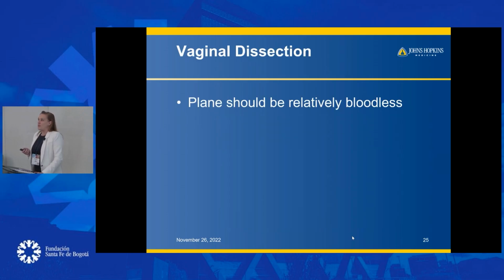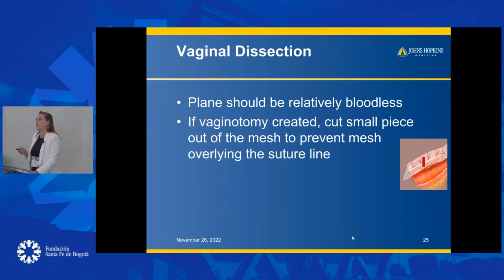So a little bit more about the vaginal dissection anteriorly. It really should be a bloodless plane. When you get into that detrusor muscle, that's when you can have some bleeding. And so that can make it also challenging if you haven't done your promontory dissection. That blood can kind of make the field obscured.